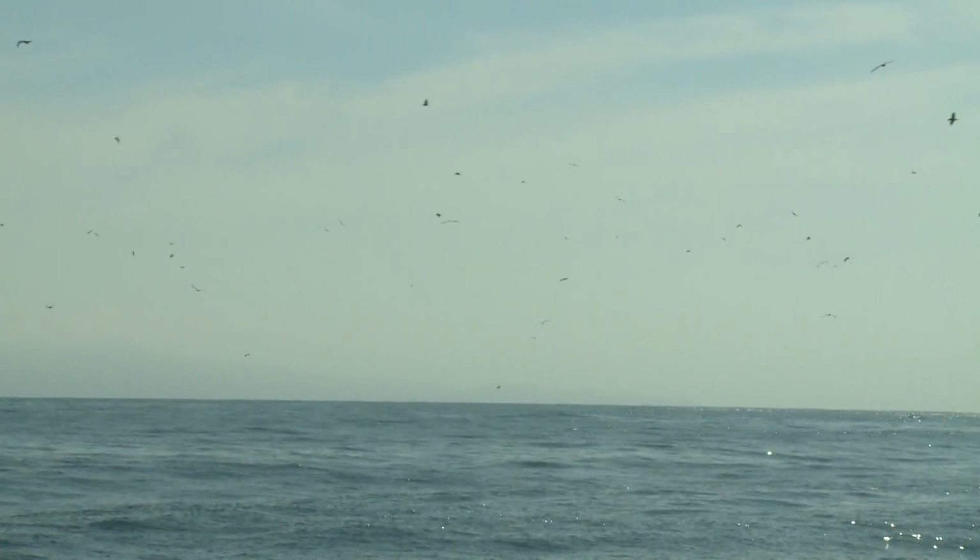We've got humpback whales breaching here next to the island, and blue-footed boobies and brown boobies just diving into the plethora of bait fish that's on the surface of the water here. There's got to be hundreds of boobies flying around us. Let's try and get a closer look at them on the island.